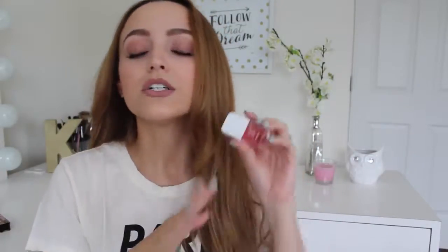When you apply this to your nails, it has a sticky feeling. It stays pretty sticky so that your nail polish really adheres to it and stays stuck to the base coat. So great. It's $10, but it's worth the money because it prolongs your nails. They look good for a longer time and I love it.